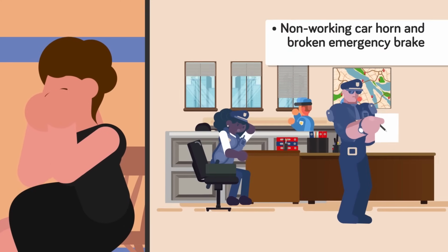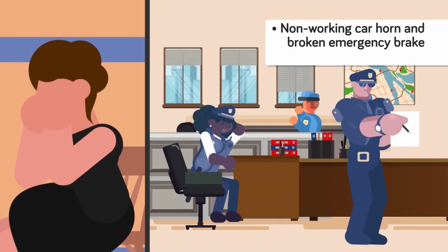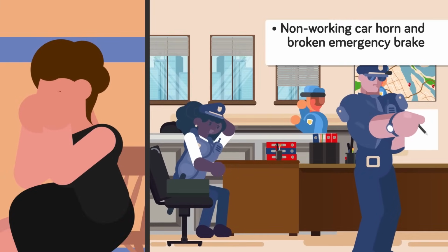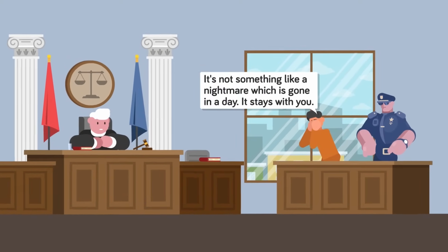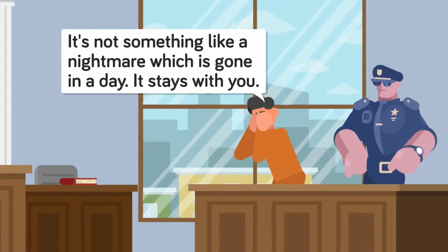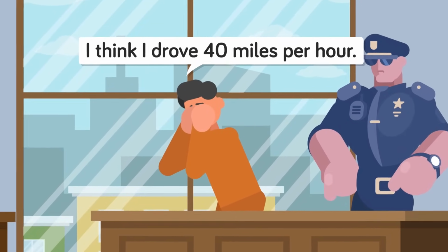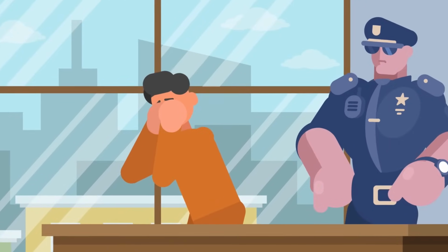Police cited Freshwaters for a non-working car horn and broken emergency brake, either one of which might have prevented or mitigated the accident. But the real-life charge he'd face would be manslaughter. At trial, Freshwaters already expressed horror at his own actions, crying as he pleaded to the judge, "It's not something like a nightmare which is gone in a day, it stays with you." The comment was prescient.